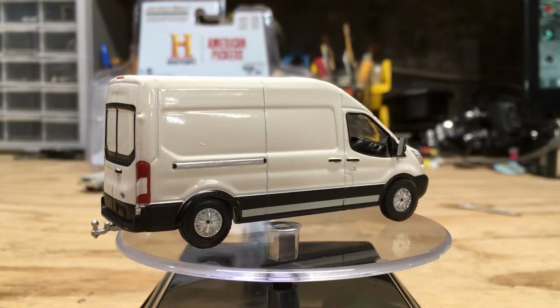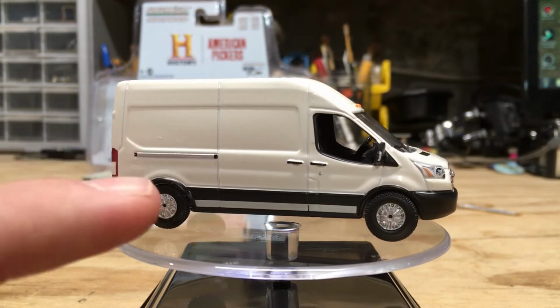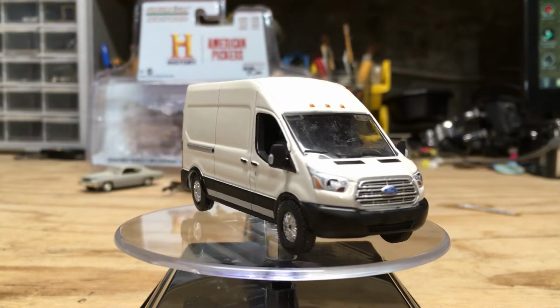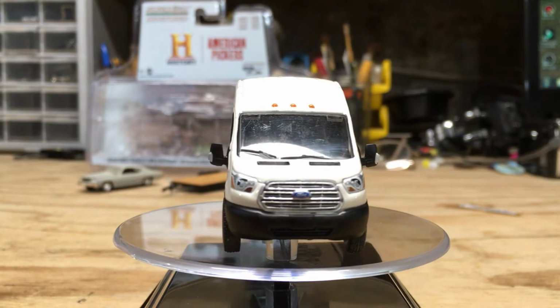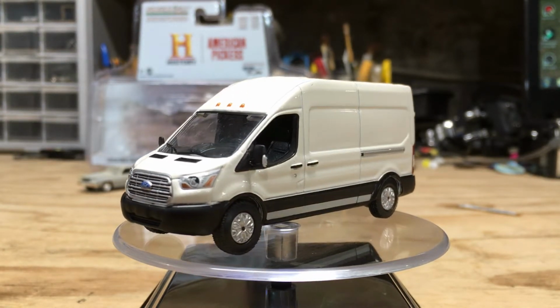I do notice some paint imperfections on this. Just right here, you can see there's a speck of dirt, and I've noticed that across other parts of this van. And I will say that I'm not impressed with the windshield. I tried to clean it up best I can, and it just didn't improve things.